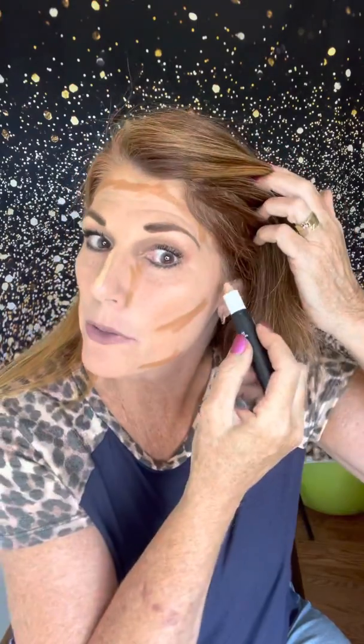Now the highlighting part, this is where you want areas to come out. You want them to take on more emphasis. You want them to be the first thing someone notices. So these are the parts of your face that you want to come out. So I'm gonna go right along the middle of my nose here, especially the tip of my nose, okay? I'm going to go right along above this line on both sides.